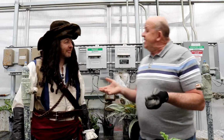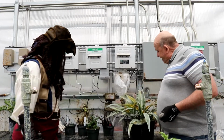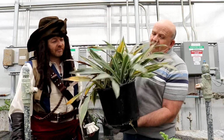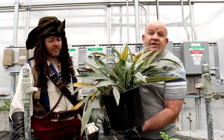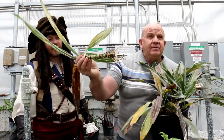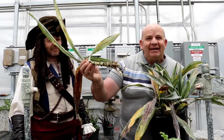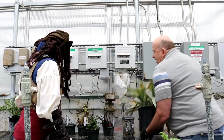In this part of the greenhouse, Captain, we also can take large plants and we can cut them off and put various hormones on them and get them to develop their own roots so they can become a plant by themselves. And I think if we pull this up, you can see those roots that have grown. Isn't that neat? That way you get a brand new plant out of nothing. That's awesome. Thank you, Captain.